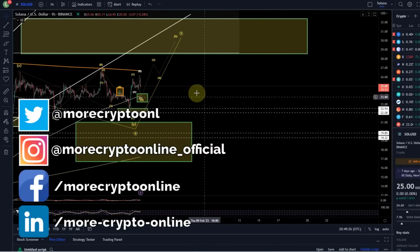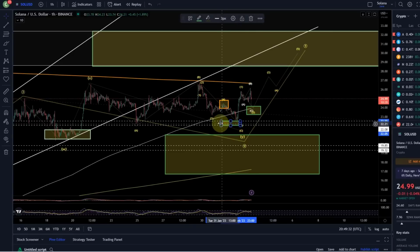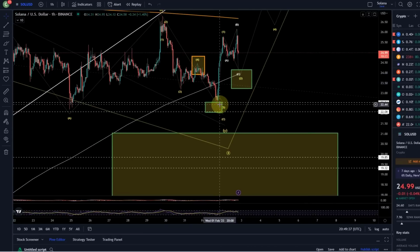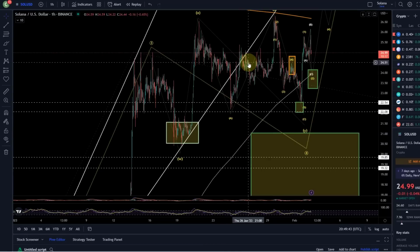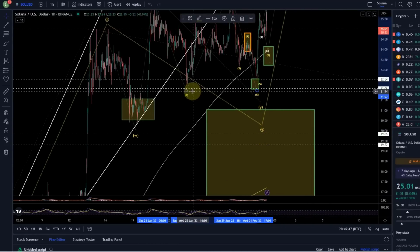So yeah, Solana yesterday did react here to this green support area that we had on the chart. That was sort of a short-term buy area if anybody wanted to use it. But it really was also only doing the minimum it should have done. Ideally it should have come down a bit lower. I always like it when the C wave goes below the A wave.